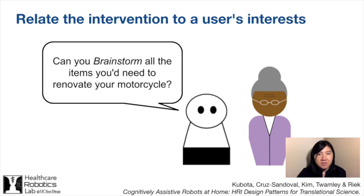Relating an intervention to a person's interests can also make it more enjoyable. For instance, clinicians might include family or incorporate music into an intervention to motivate people. Robots could use similar strategies, for example, leveraging games or books that the person enjoys to make activities more interesting.